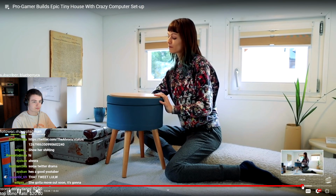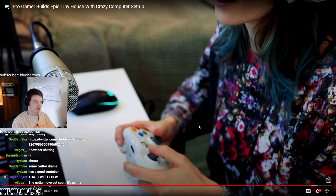Great job with this home. It's so cool to see some really unique features in here, like this great gaming setup. Thank you so much for sharing it.